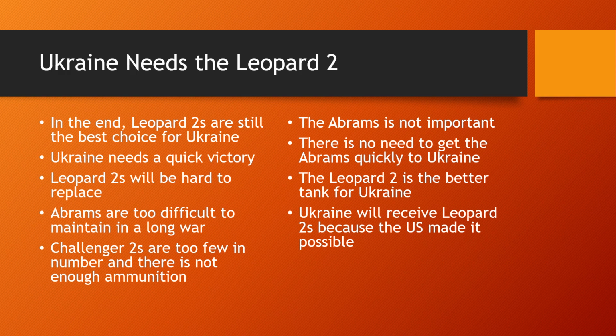The better tank, the more dangerous tank, the tank that requires less logistics and can be repaired easily and does not require insane amounts of fuel. Ukraine needs Leopard 2s to win this war, and they are getting them thankfully. And we must not forget that they are getting the tanks they need in the end because the US made it happen.